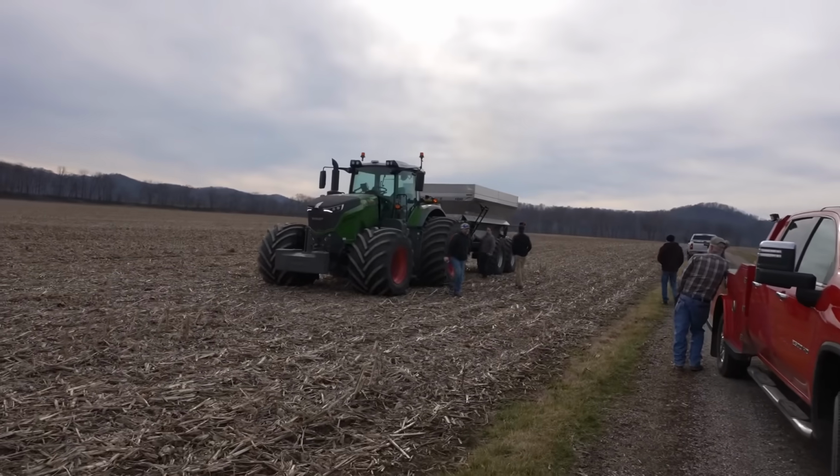So as you can see back there, we are trying out an Unverferth Pro Force dry spreader. So basically this is a very large pull behind spreader. It'll be pretty darn nice for doing lime because it's got an 18-foot bed. Actually it holds 18 tons. I don't know if it's an 18-foot bed. Pretty massive, and for lime it's gonna be pretty awesome.